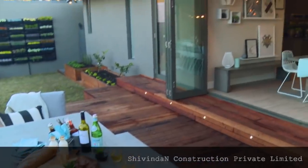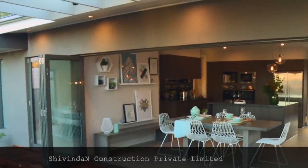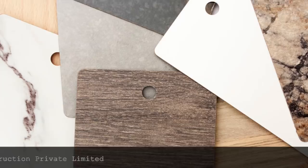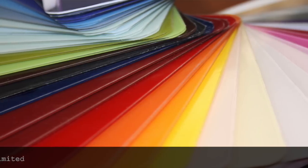When designing the style of the kitchen, it's important to consider your surroundings, how the rest of the home looks and how the kitchen will tie in with that. Bunnings has a great range of samples available to look at, as well as store displays that give you an idea of what colours work with other colours, bench top finishes, and how to pull the whole look together.